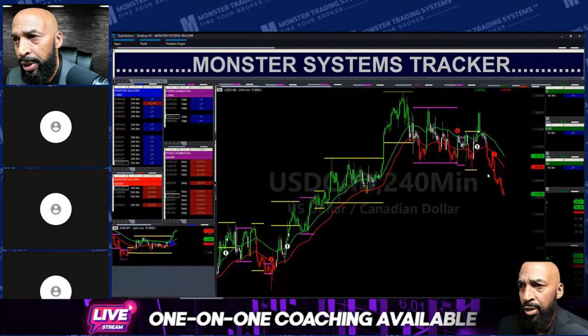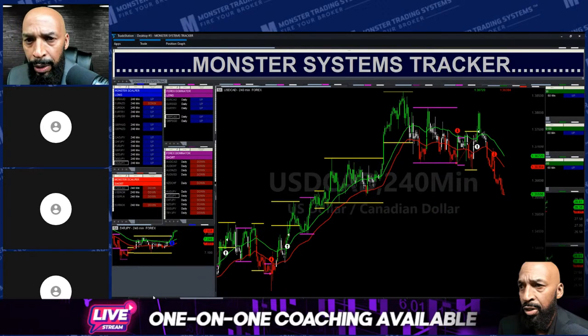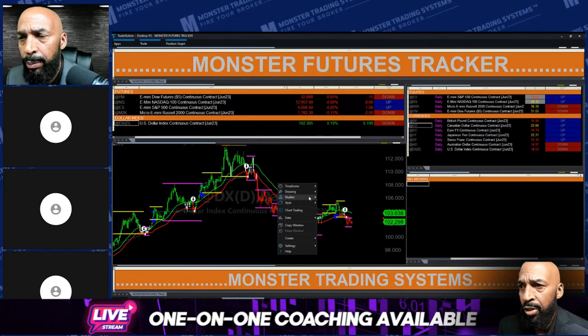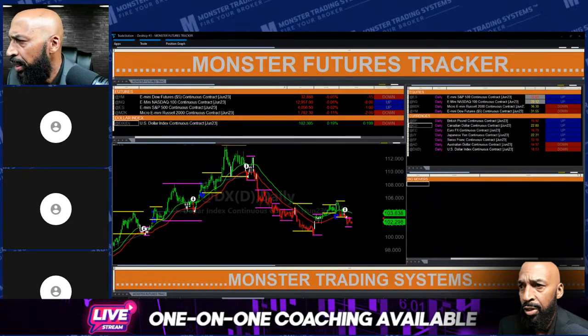Dollar CAD, we're still holding dollar CAD short, guys. So dollar pairs are still moving lower. If we take a look at the dollar index here, it's holding right here, purple support and resistance. If it breaks that, we're going to bring in a sell short signal.